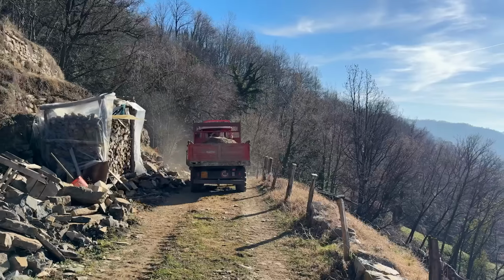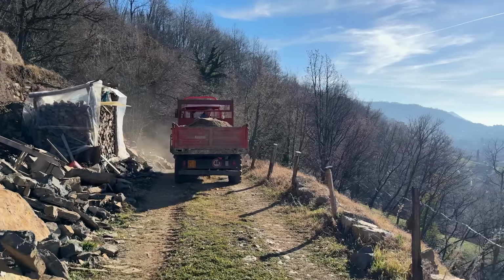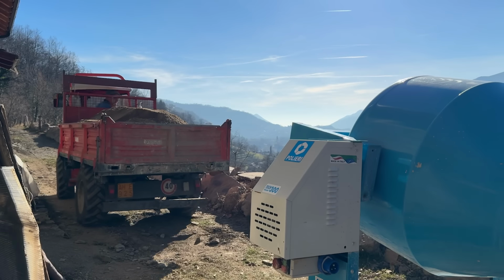Well, my to-do list is not finished yet, but they are arriving with building supplies, bringing up a load of sand, as we'll be pouring the cement foundation tomorrow.